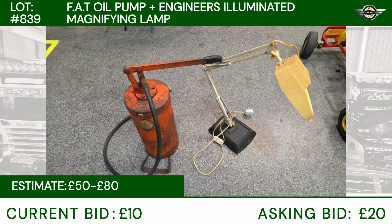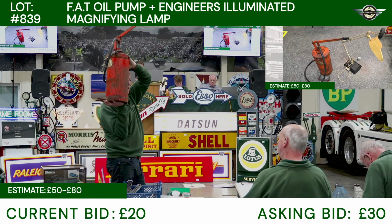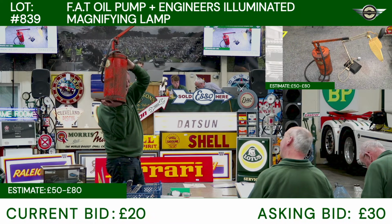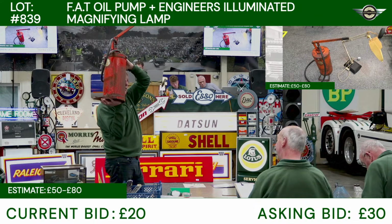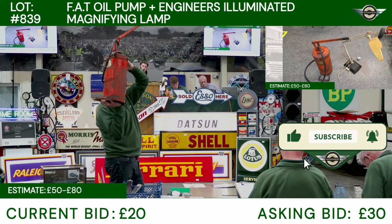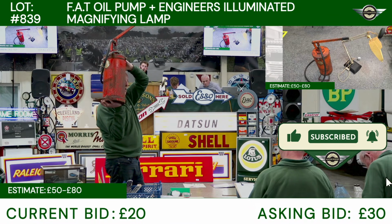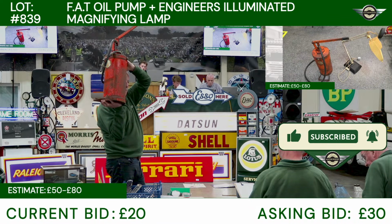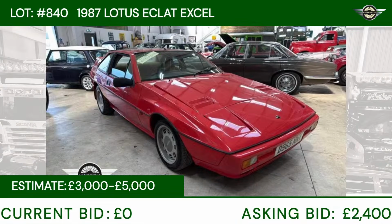There we go, we have, Nottingham, thank you, £10. £10 bid then and away at £10. At £10, £20 bid York. At £20 bid then, I'm sure we'll sort a deal together. At £20 bid then in York, I'm going to sell it provisionally for the first, 20 for the second, third and final time provisionally. £20 York. Lot number 840, 1987 Lotus Elan XL.